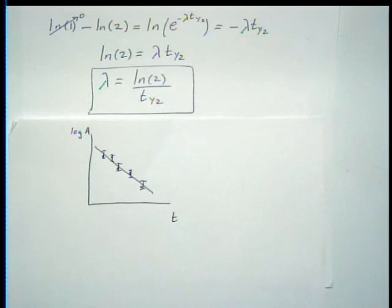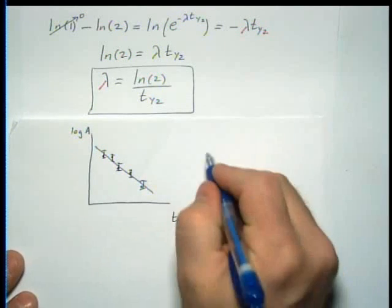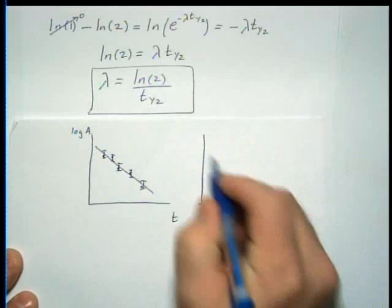Now you might have some data that doesn't look like this. You could have data that looks something like this.